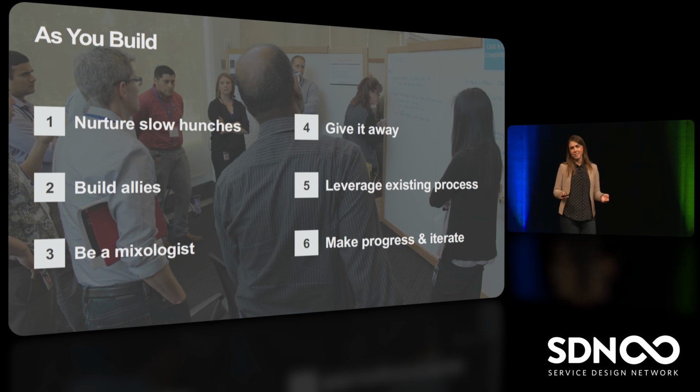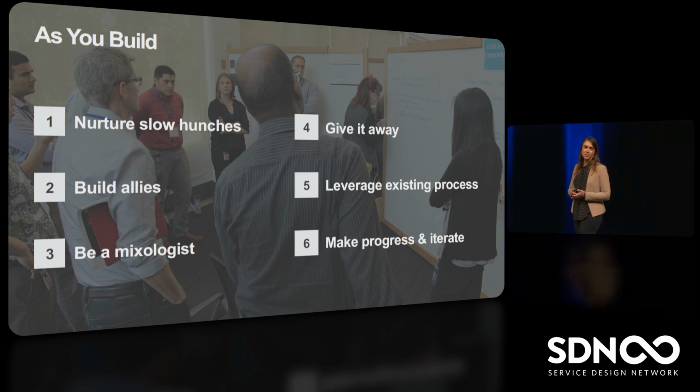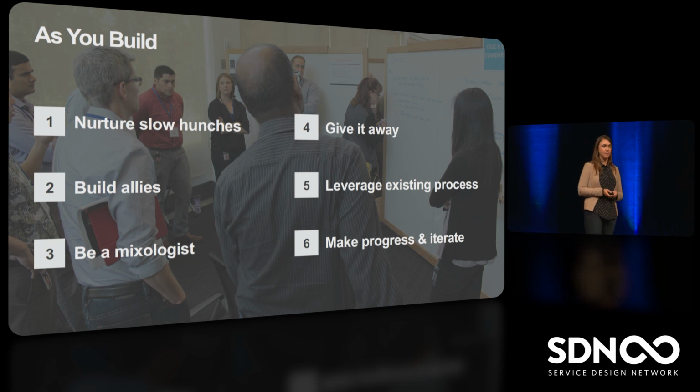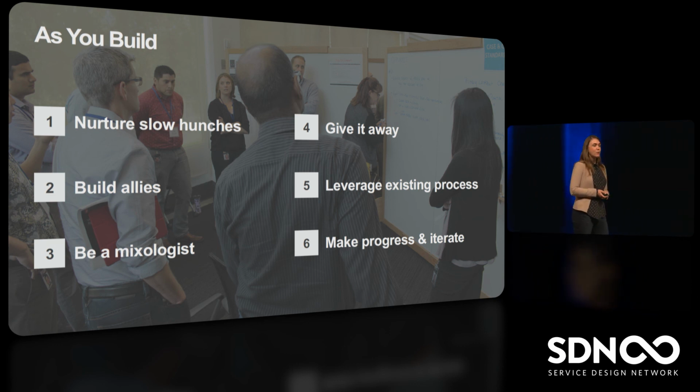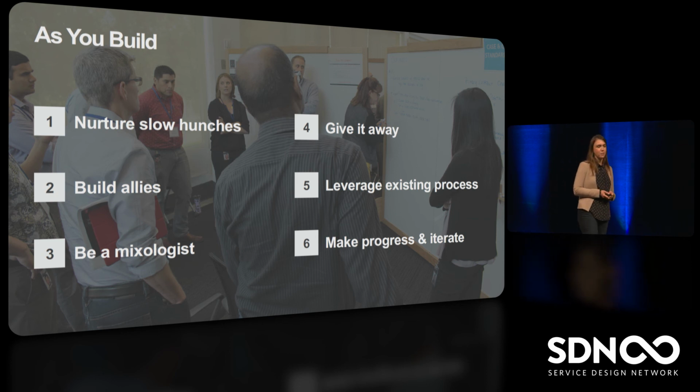Last is be a mixologist. You can't imagine just one methodology. That might be the core, but you might need to meet people in the middle in order to have it really resonate with them. Number 4 is give it away. And I know this was talked about last year. It's also something that as we get farther and farther into organizations and new fiefdoms start, we have to think about giving it away and also what we're going to take away from those other practices.